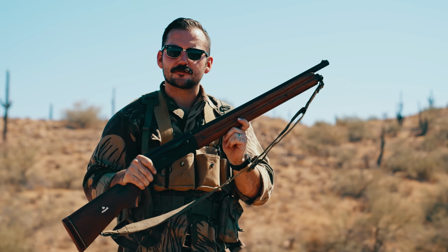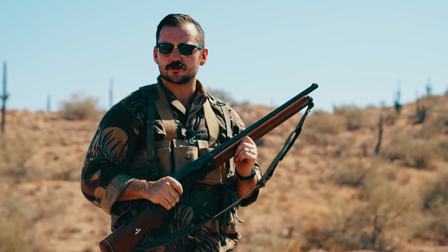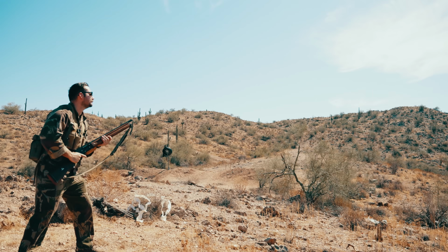All right. Now, this gun was used to fight commies. Now, I don't have any commies out here to fight. The next best thing is I have some trash to shoot. All right, go ahead, Joel. Pull. Got him.